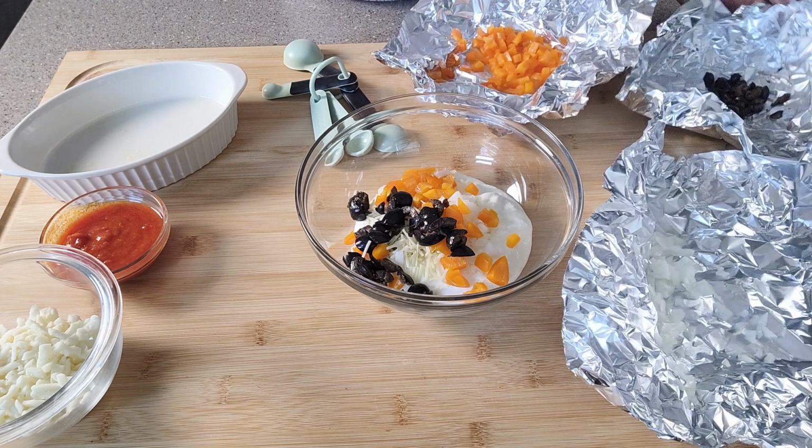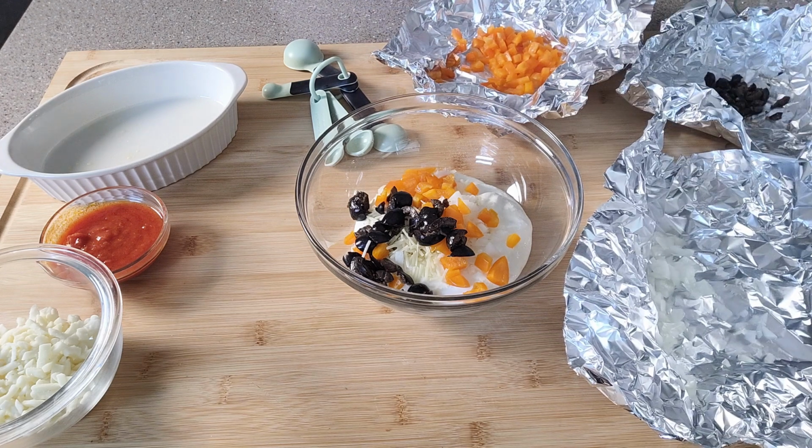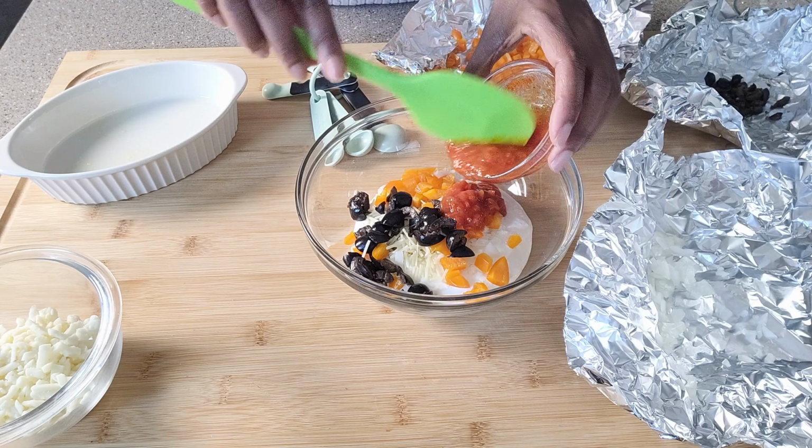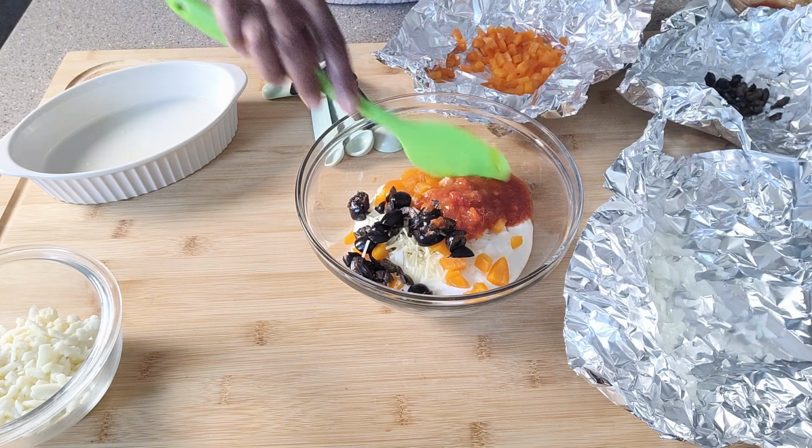And of course, some other things that you can put in are pepperoni, you can do Italian sausage, you can do mushrooms. That's to name a few of the things that you can put in here in addition to or instead of this. All right, the next thing that I want to do is add in our sauce. And it's time to mix all of this together.